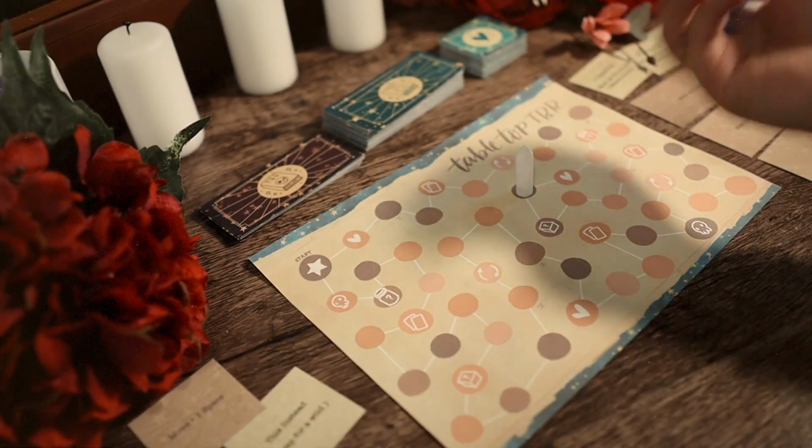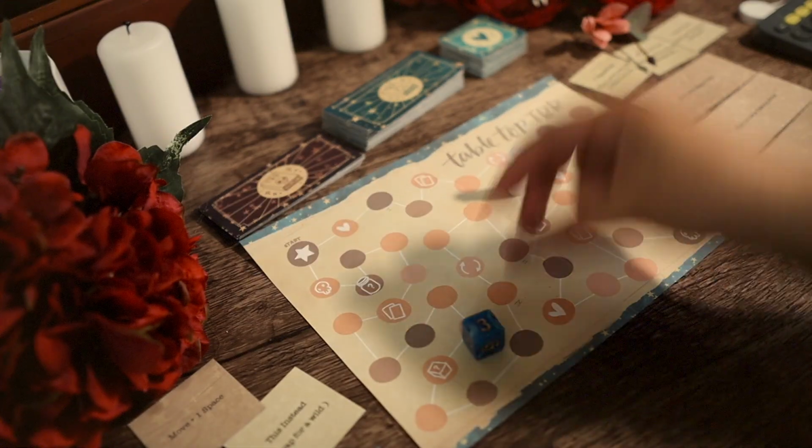But for my Kindle pick, I'm gonna go with The Haunting of Ashburn House. I think it's like a ghost story, I believe. And I've been wanting to read this for a while. I love spooky stuff, so this is right up my alley. So picking this one. Okay, next roll is a 3.